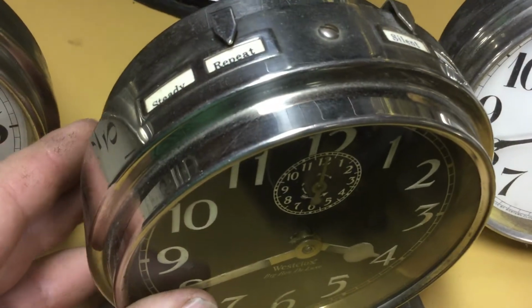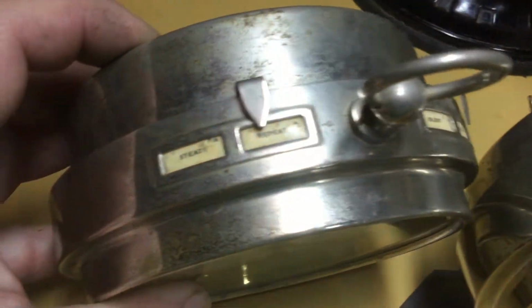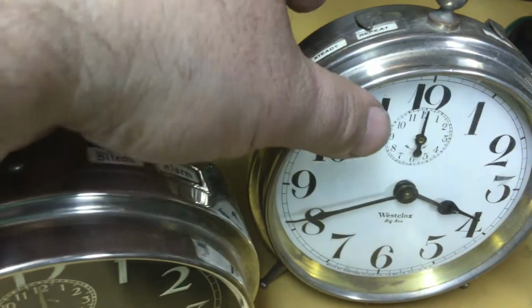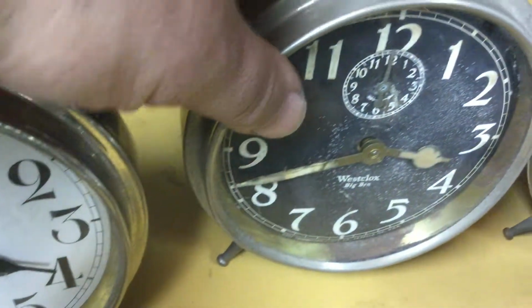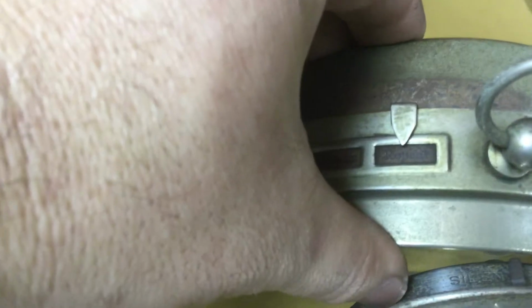And at this point I'd like to show some original legends on the 1921. The style of the writing changed a little bit with time. Here's another one. As you can see, this one's pre-26 or 27. Those might be original. These are definitely original, and are still quite legible. And of course, this one being just a parts clock, it was not in great shape. You can just barely make these out.